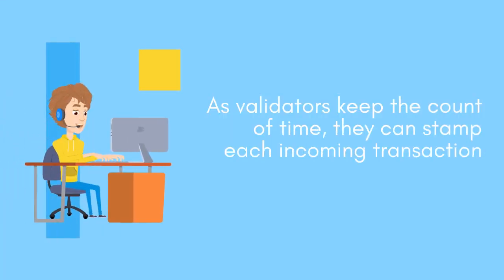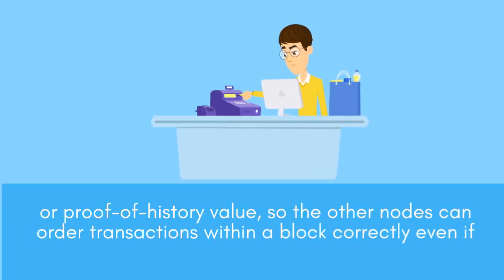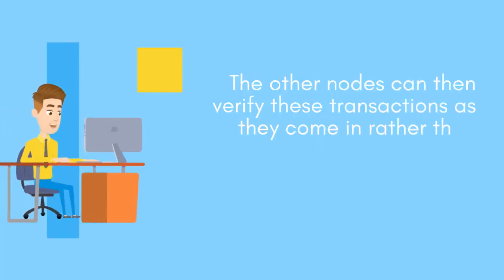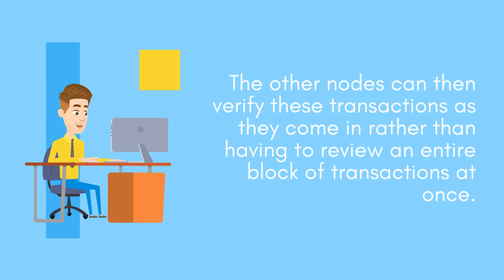As validators keep the count of time, they can stamp each incoming transaction with a time or proof of history value, so the other nodes can order transactions within a block correctly even if they aren't streamed in chronological order. The other nodes can then verify these transactions as they come in rather than having to review an entire block of transactions at once.